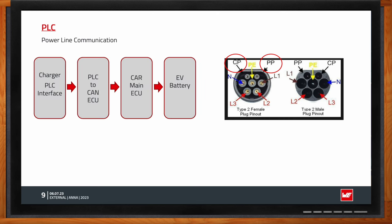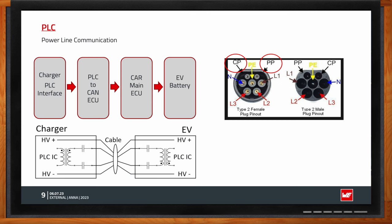And on the left side, you can see the charger interface. From the charger interface, we go out with our PLC interface to an ECU in the car, which converts the PLC signal to a CAN signal, because usually the main safety bus inside the car is still CAN. And from the CAN, we then connect to the main ECU of the car. And from the main ECU of the car, we connect to the battery management system.